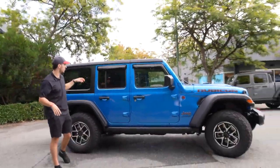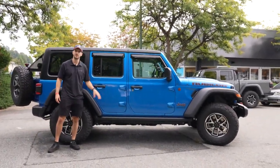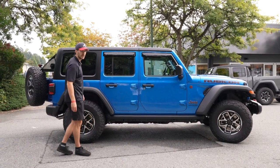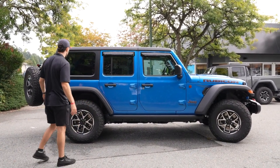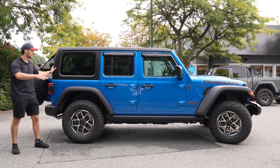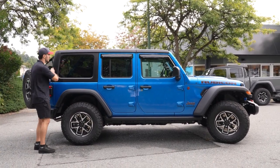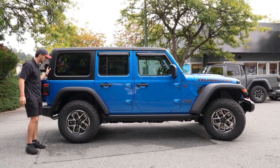Take a look. This is a 4-door. The back doors are also able to come off just as easy. All you need is a screw, guys. We'll show you. We'll do a nice video for you guys. Take a look at the side view from a bit of an angle there. Once again, hydro blue pearl and the black accent along the windows, the fender flares.